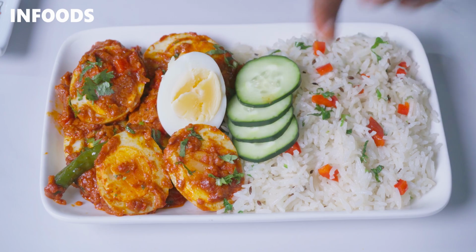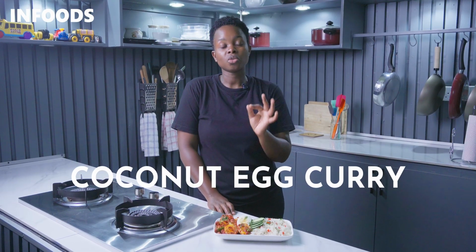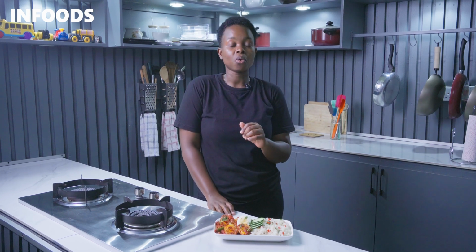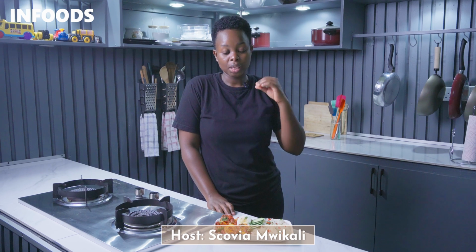Eggs are the most consumed protein because they're budget friendly and they're loaded with lots of protein. For example, one egg has 6 grams of protein. So most people enjoy eggs during breakfast.